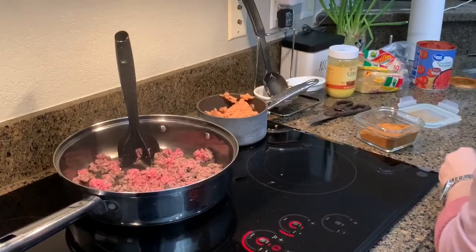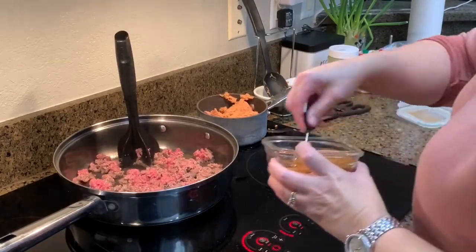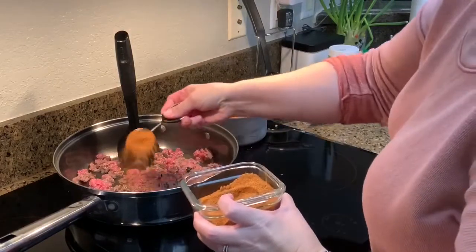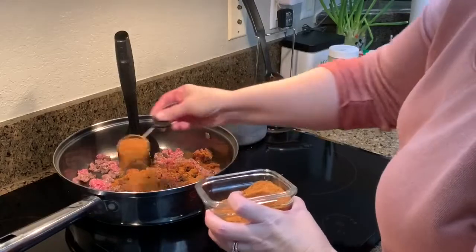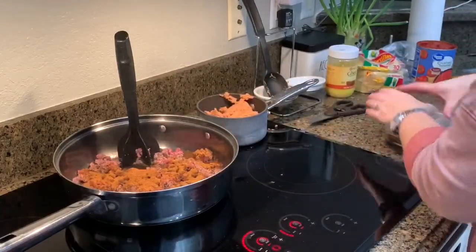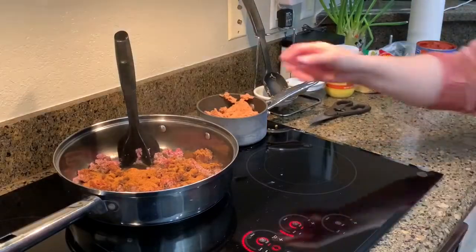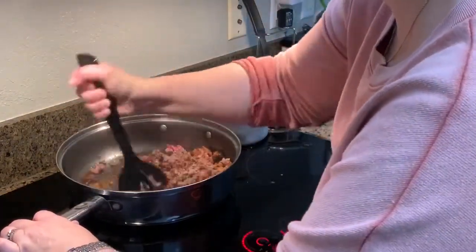So I'm just browning my hamburger meat right now, and I am using my Butcher Box hamburger meat. The seasoning that I use is homemade. It is from a recipe out of one of my keto cookbooks, which I will share down below. And I also have a little pot there with some refried beans in it that's heating up.